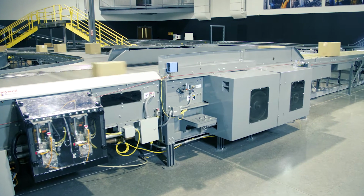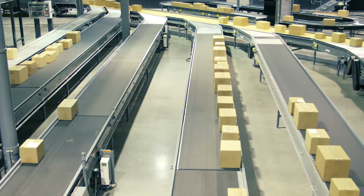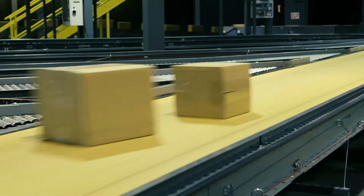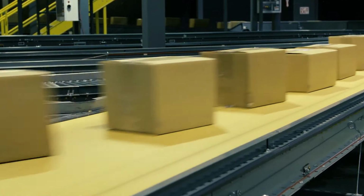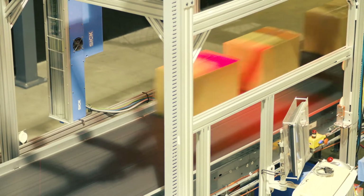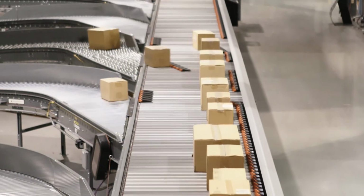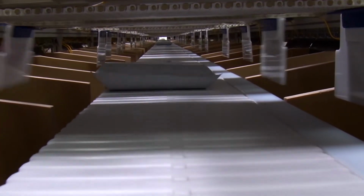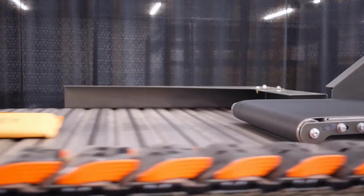In successful distribution and fulfillment operations, high uptime rates are vital to hitting daily performance targets and meeting customer service level agreements. Reliable uptime is the key to unlocking your distribution center's full potential, from maximizing labor productivity and system throughput to maintaining accurate performance metrics and reducing maintenance spend.